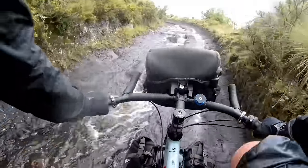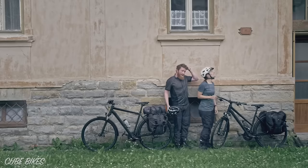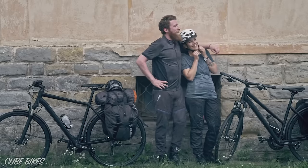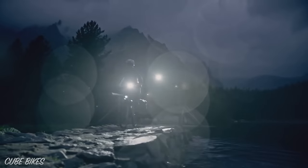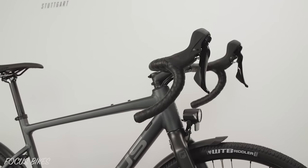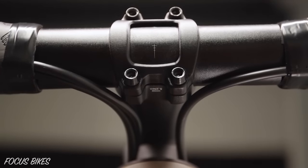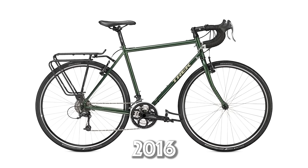I then narrowed things down further by determining the bike's value for money. As touring bikes have a pretty hard life, the price points I have chosen are where you'll get the most reliability and performance for your money. These bikes are almost always priced between $1,000 and $2,500. If these prices are still too high for your budget, find an older version of these bikes secondhand and you'll never be disappointed.